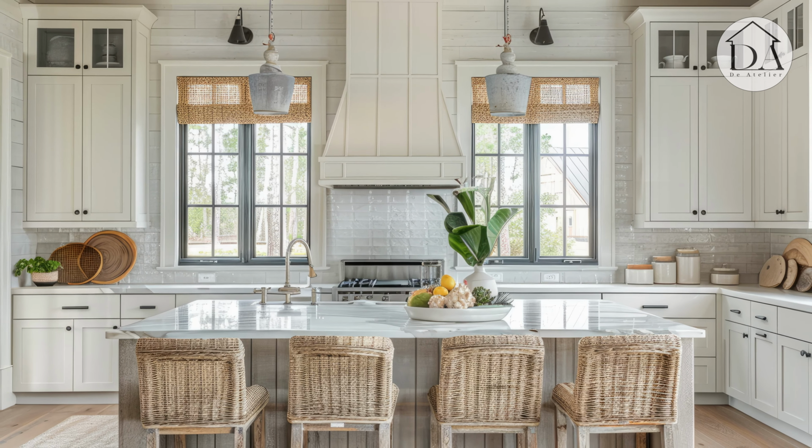Backsplash statement. Install a bold and eye-catching backsplash with intricate patterns or textured tiles. Moroccan or Spanish tiles, geometric patterns, or hand-painted designs can add visual interest and personality to the space.